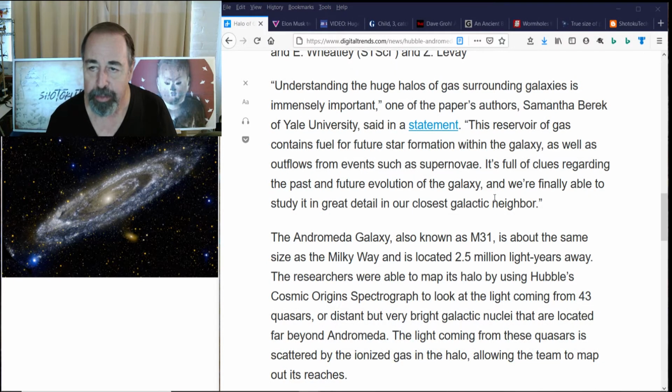Understanding the huge halos of gas surrounding galaxies is immensely important. This reservoir of gas contains fuel for future star formation within the galaxy, as well as outflows from events such as supernova. It's full of clues regarding the past and the future of the galaxy, and we're finally able to study it in great detail.